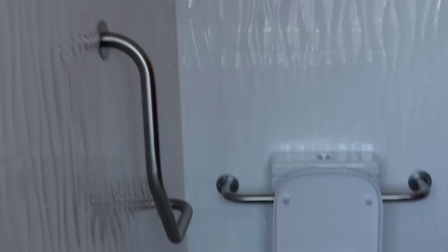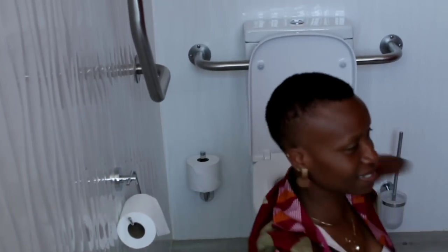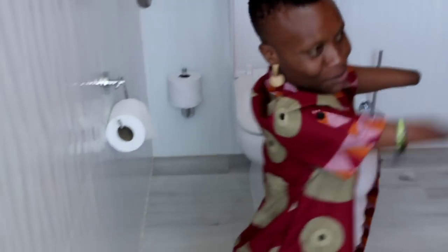And then this side of the bathroom, the toilet seat. And it's also empty, guys. There's no door here. Because again, it's wheelchair-friendly. So that you don't have to struggle opening and closing doors. You can just come, do your thing, girl, and you're done.